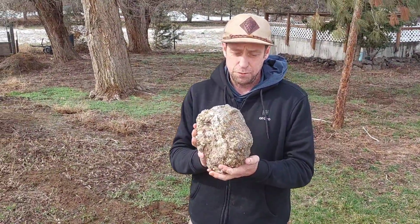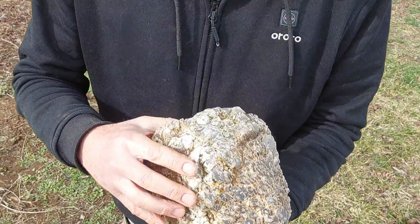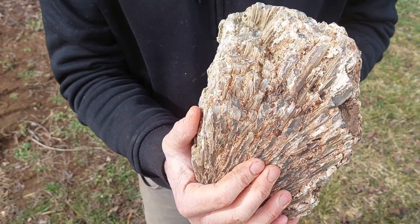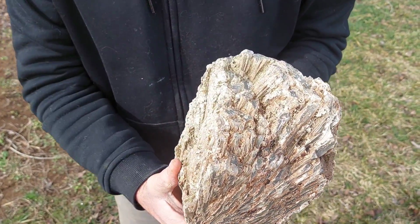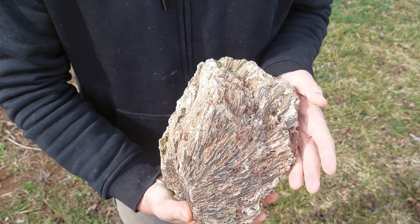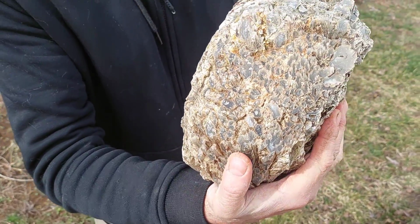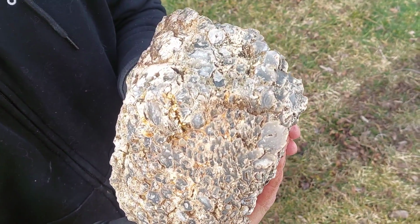Alright guys, I had to get this one washed up at home and show you what it looks like. Coming close and you can just see how this is a mass of these petioles, the leaf stems. Just wonderful formation in here. This side is really cool. Just an awesome piece. Stoked to find this. Get a close up of this side. Just all of that structure in there. It's just amazing.